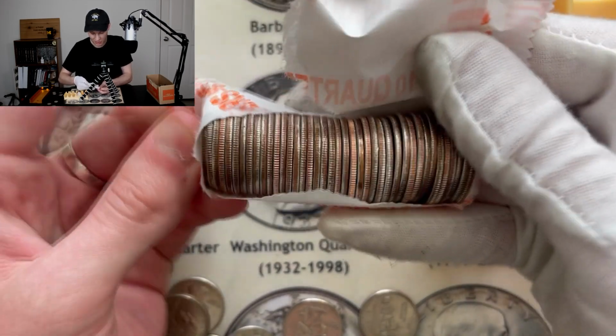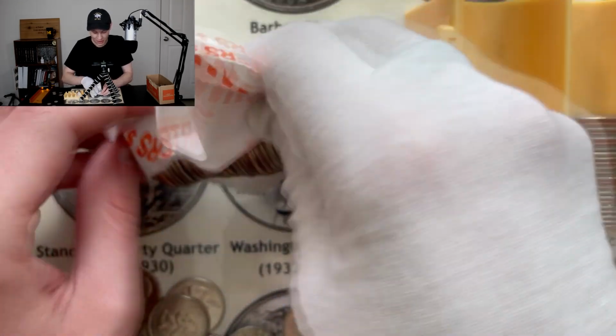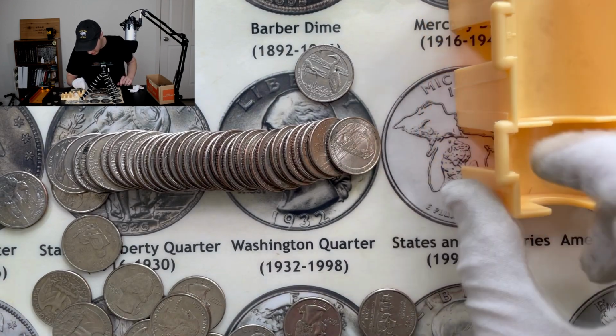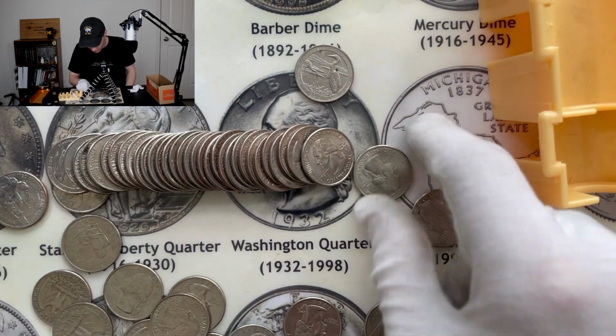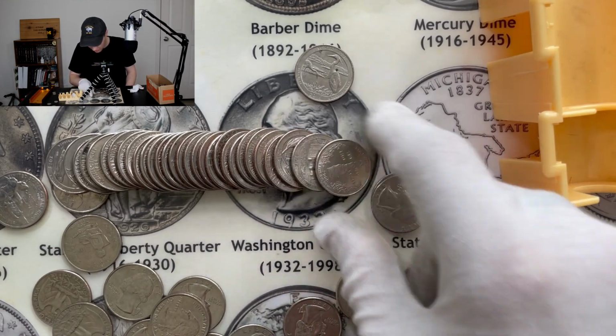And of course, all of these rolls for some reason haven't been opening the best. There we go. But yeah, I'm not seeing any silver there, so we'll just dump them on out here and take a look at what's inside. So here we go. All right, so there's a 2020 right there. That one's just a Philadelphia.